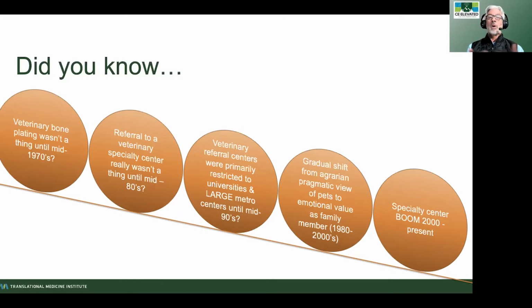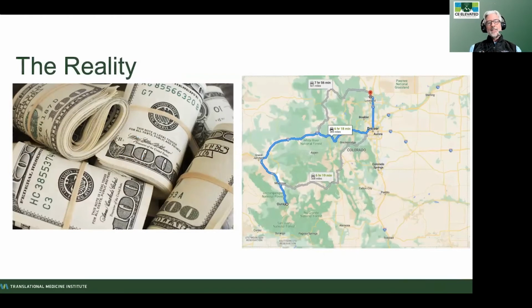And I think, as we all recognize, that's very different for many of our clients, not only in the U.S., but around the world, is people are becoming much more attached to their pets. And within the U.S., I don't know whether it's led to the specialty center boom or the specialty center boom has led to that. I don't know how that is, but there's really been a boom in specialization since about the year 2000.